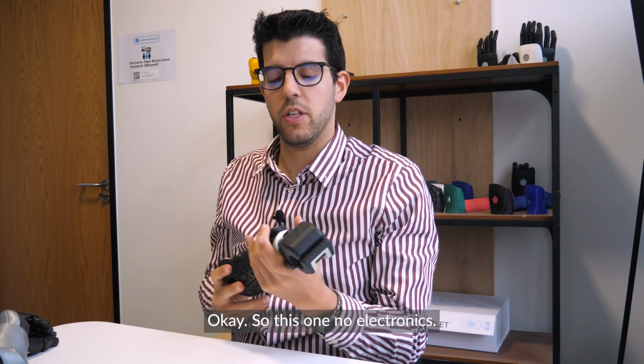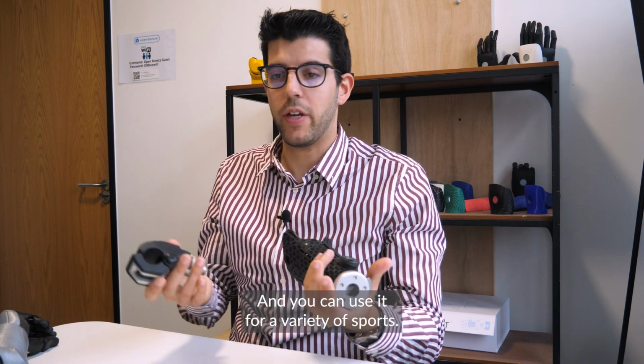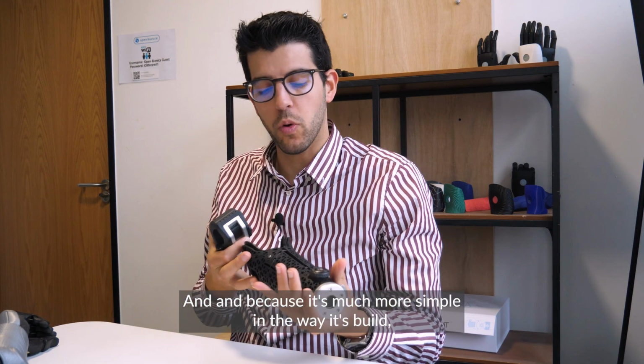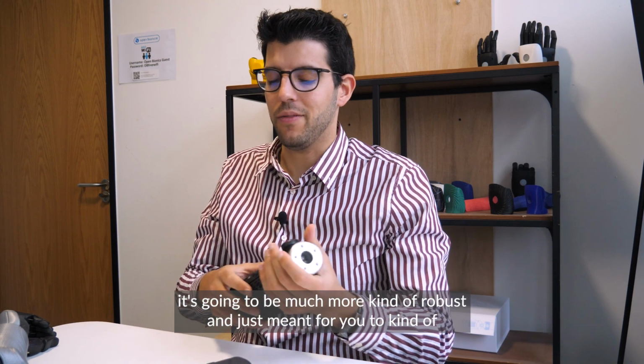Okay, so this one has no electronics, so it's going to be even lighter than the Hero Arm, and you can use it for a variety of sports, and because it's much more simple in the way it's built, it's going to be much more robust and just meant for you to abuse it a bit more.